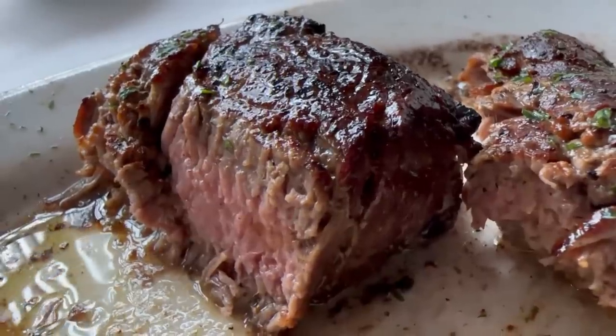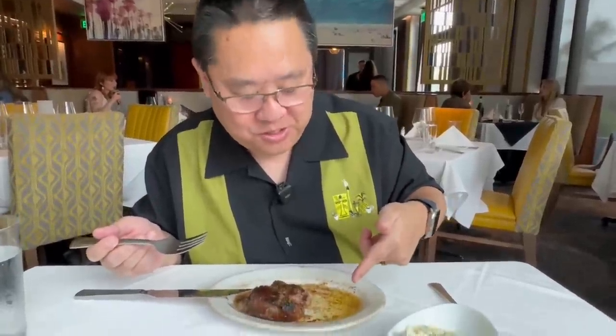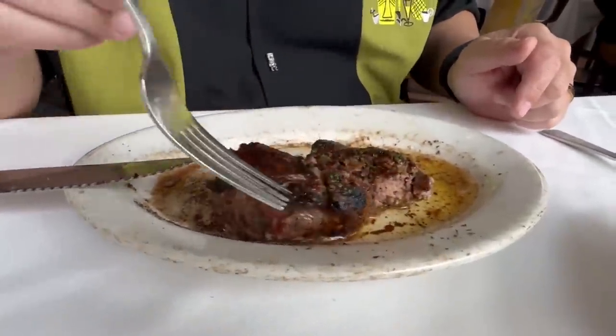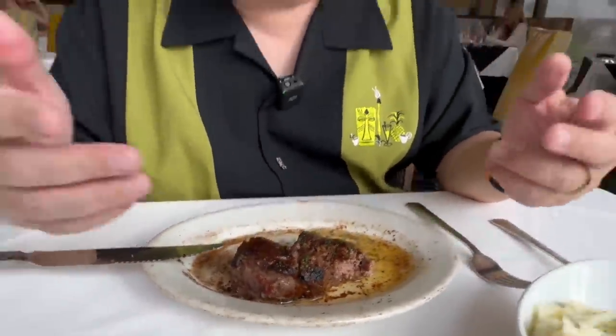Mmm. So juicy. Very juicy filet. And not only is it steak juice, it's butter. It is a lot of butter in here. Wow, this is very good. This is a lot more of a pleasurable experience compared to the first time you went to RUTH'S. So this is definitely a very, very good steak over here.